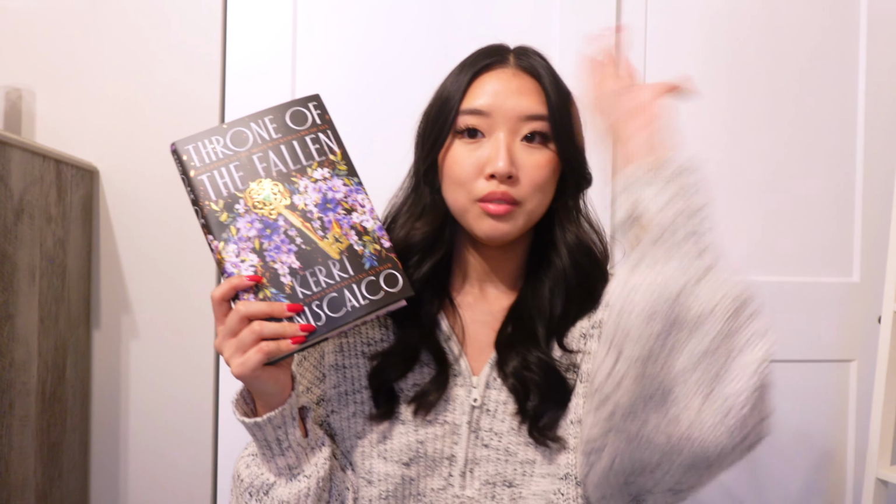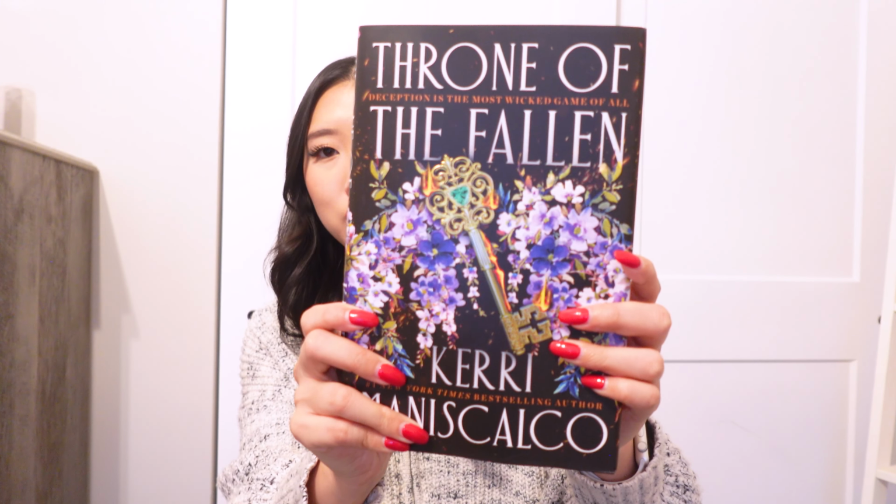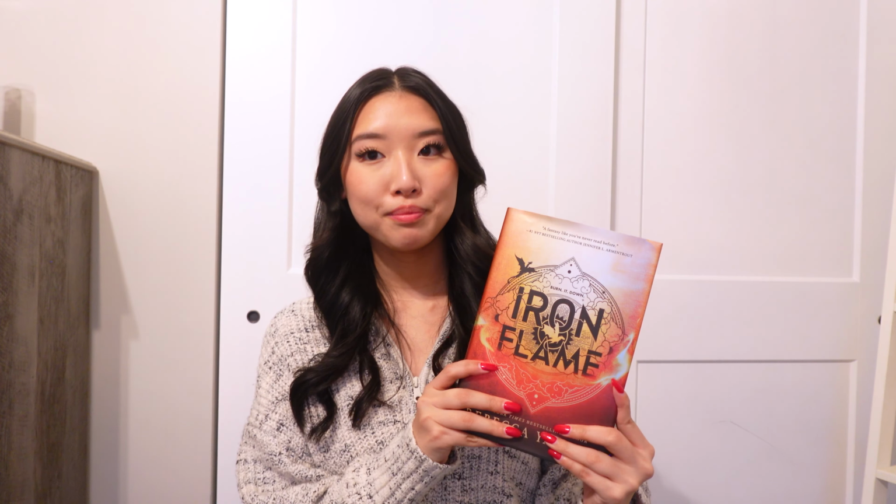I sadly did not get the Barnes & Noble exclusive one that's pink and beautiful. I didn't think about it, honestly, when I made my list and when I sent out all these links and stuff. But this cover is still gorgeous. It's just like 700 pages, so I'm a little scared about that, but that's just how fantasy books are. They're just massive.